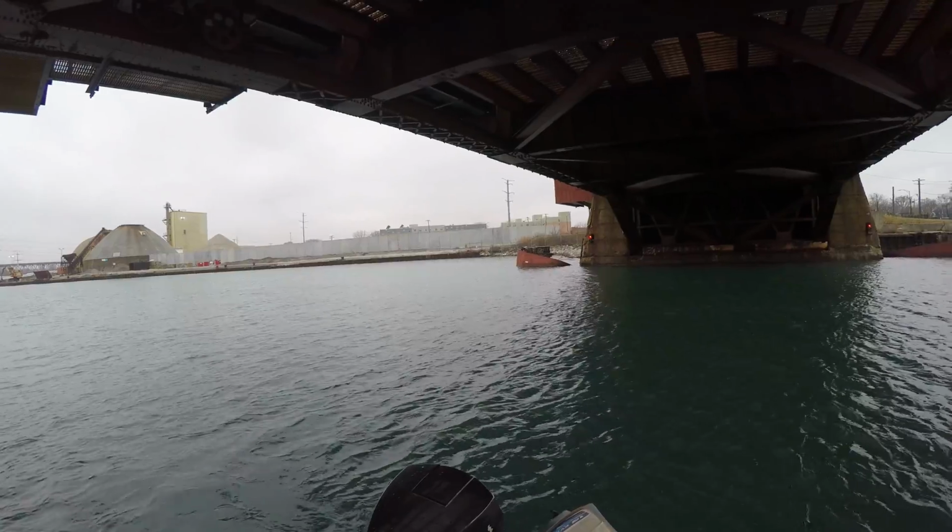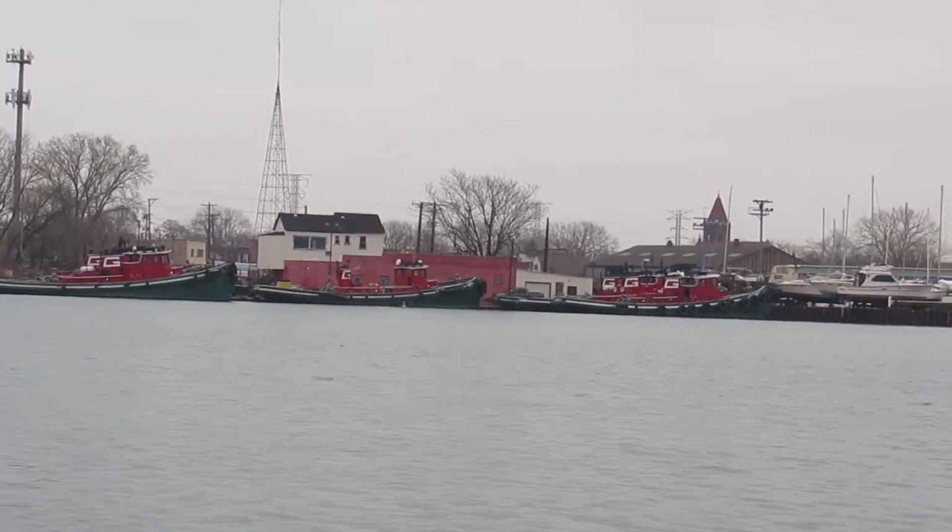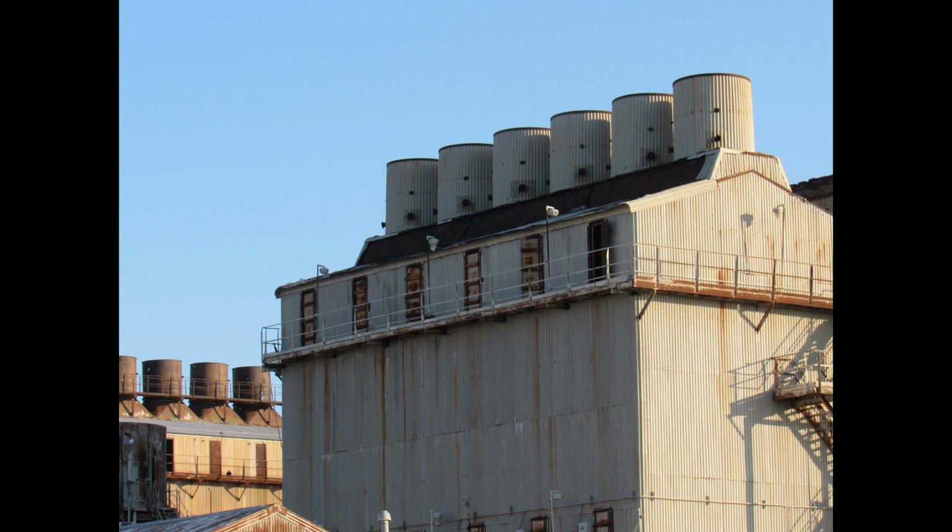Guys, so that's it for the day. I want to thank Jared and his girlfriend and his dad. They took me out, they showed me the ropes, and I feel like a much better perch fisherman. I think I'm a little bit addicted. It was an exciting day dodging big barges and taking in the scenery.